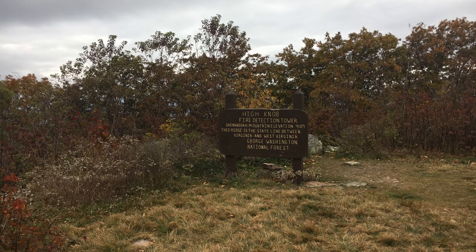The short hike took us to High Knob, one of the more popular trails in the George Washington National Forest. Unfortunately, this is the only picture that we took.